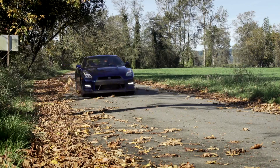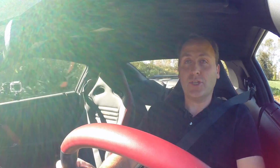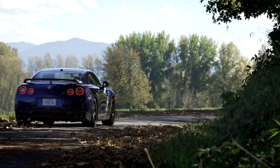Ooh, 60? That was amazing. That is what a $115,000 supercar can do. I was too busy holding onto the wheel, so I don't know how quickly I got up to 60 there, but the official spec is under 3 seconds. And honestly, I believe it, because I think I left some of my hair back there.